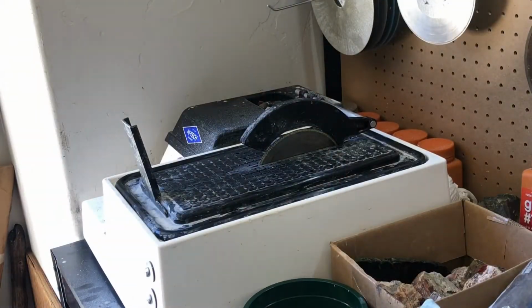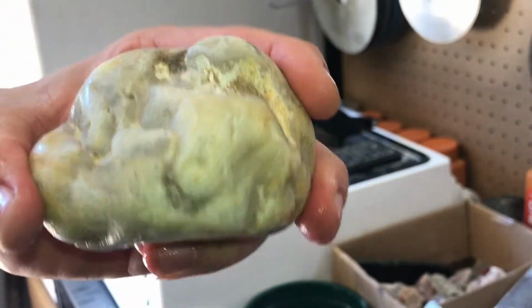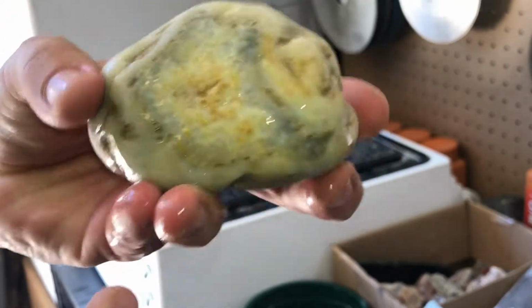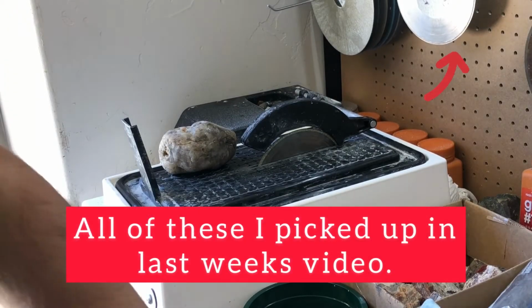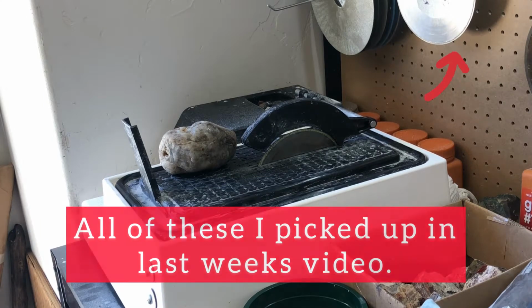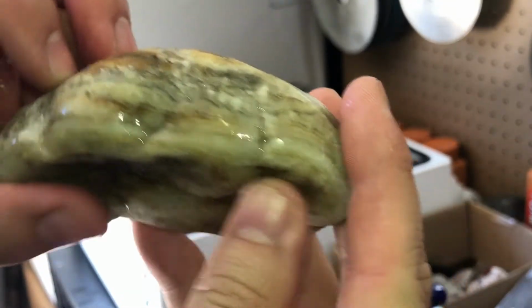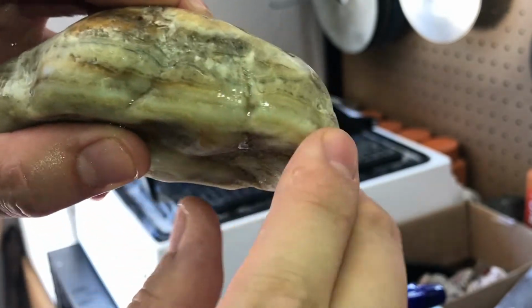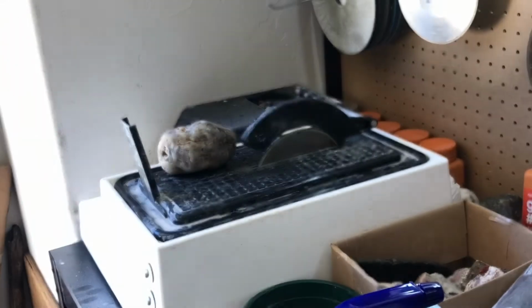But anyways, let's go ahead and cut open those rocks. Okay, so the rocks we will be looking at today is this agate. Again, we'll be cutting this one right down the middle. And this one right here, which is the lace agate that I found. You can see the laces running right through there. So we'll just be cutting it right down the middle as well.